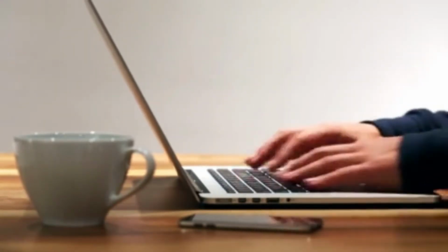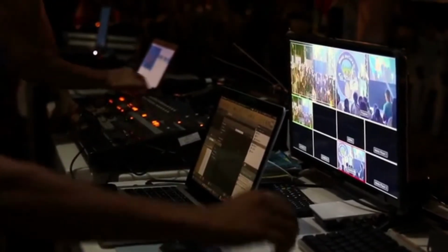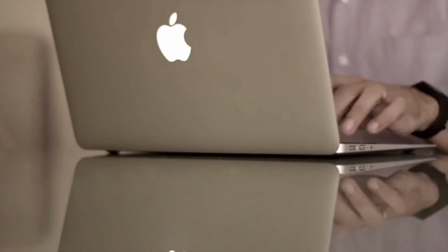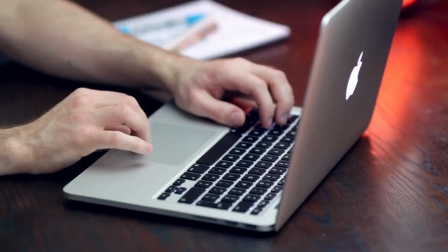The answer depends on whether you're a professional video editor working independently or as part of a studio, or someone who enjoys editing home movies. Whatever your reasons to look for a MacBook for video editing or whatever your needs are, we've got you covered. So stick to the video till the end to know which one is the best or the latest MacBook you should buy.